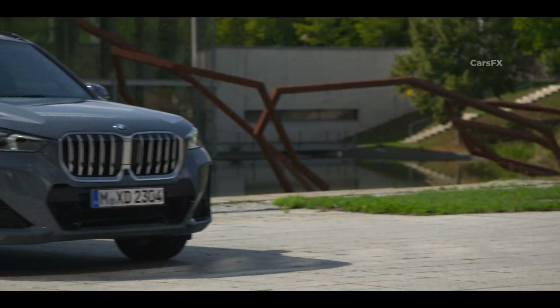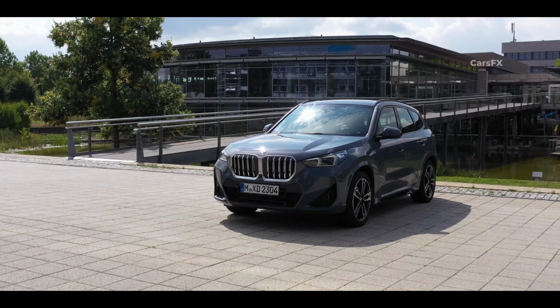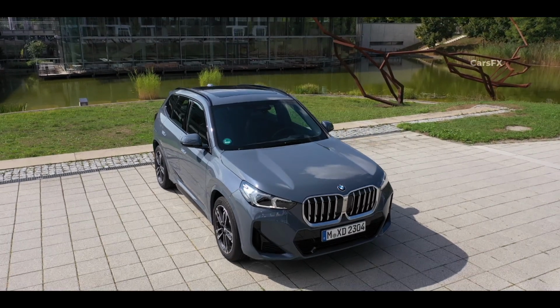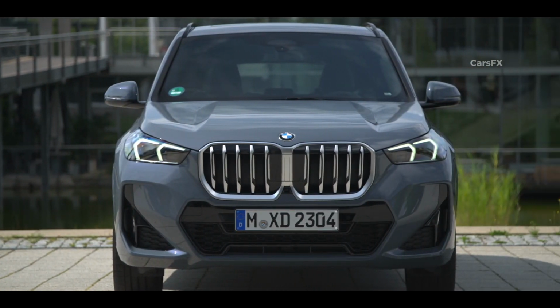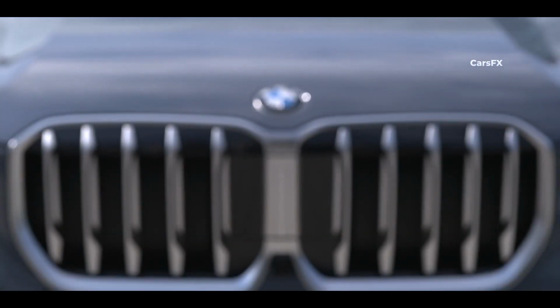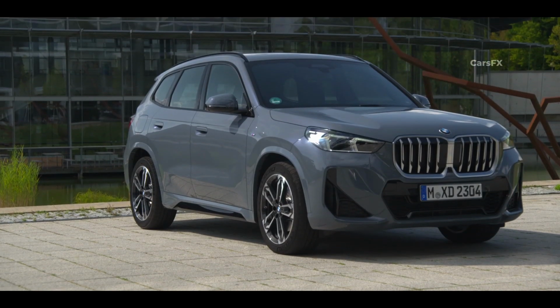The 2023 X1 has changed in meaningful ways for its third generation. BMW has decided bigger is better and has expanded it in length, width, and height, making it not just more spacious, but more solid going down the road. Its new face still looks distinctly like an X1. BMW's design team has kept the wide headlight look of the previous model, but with a smaller, almost square kidney grille, understated next to the flared nostrils of most of the current BMW lineup.